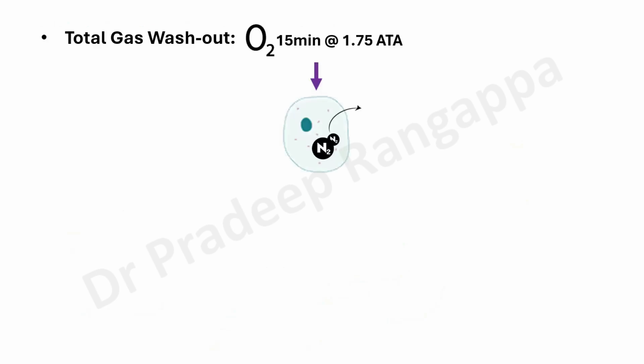The second thing is there is something called total gas washout that happens. It is shown that just by taking oxygen in HBOT for 15 minutes at 1.75 atmospheric absolute, you flush out all the inert gases from the cells, because when we take air, we take oxygen along with nitrogen. So the whole nitrogen gets flushed out of the cells. Which means you are enriching the cells with only pure oxygen, and we take away the inert gases, which is nitrogen, because nitrogen forms a significant chunk of the inert gas. This is an important thing for any of the intensivists who are interested in HBOT science.